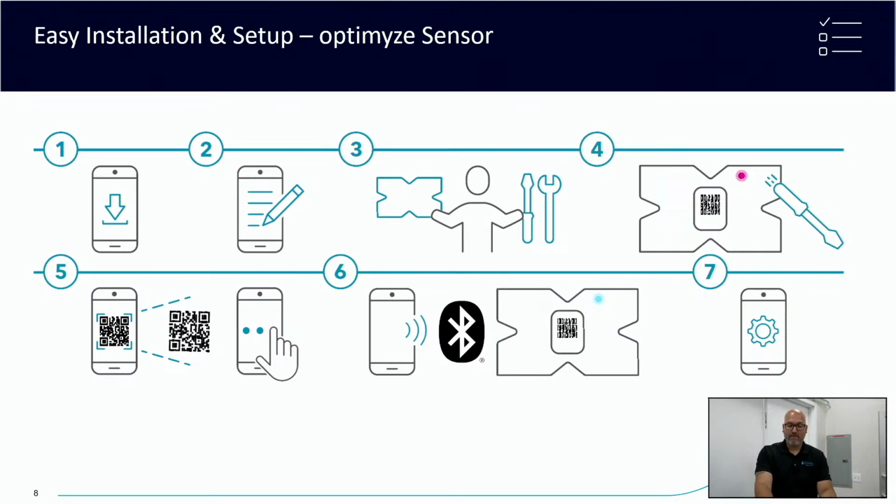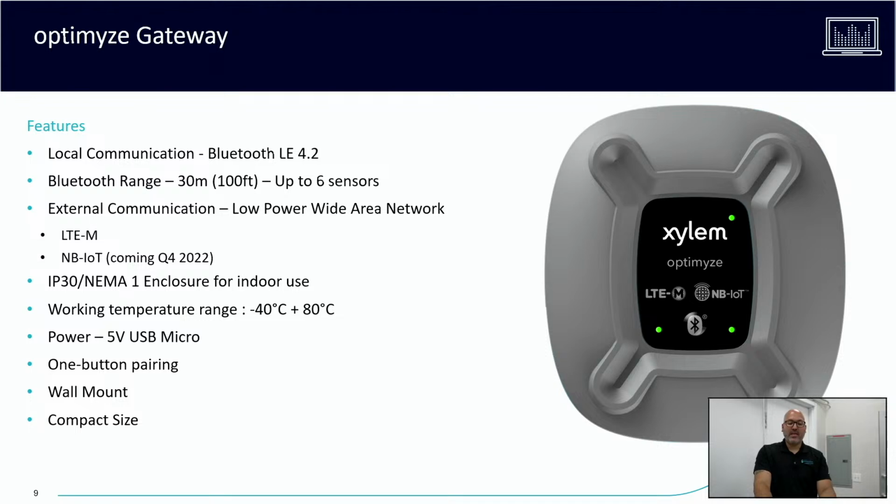Then the optimized gateway, once again communicating via Bluetooth to the optimized sensors. These have to be installed within 100 feet of the sensor. You can pair up to 6 optimized sensors with a single gateway. So a couple of scenarios where you may need an additional gateway. Let's say you have more than 6 sensors in a single room, then you would need an additional gateway. Or if you can't install all 6 optimized sensors within 100 feet of that single gateway, then that would be another reason why you would need to introduce an additional gateway to the application.